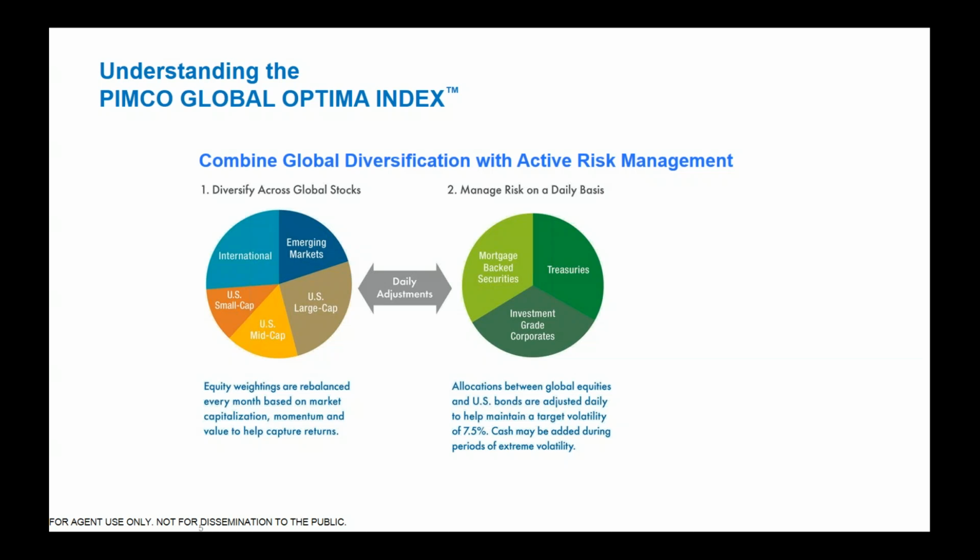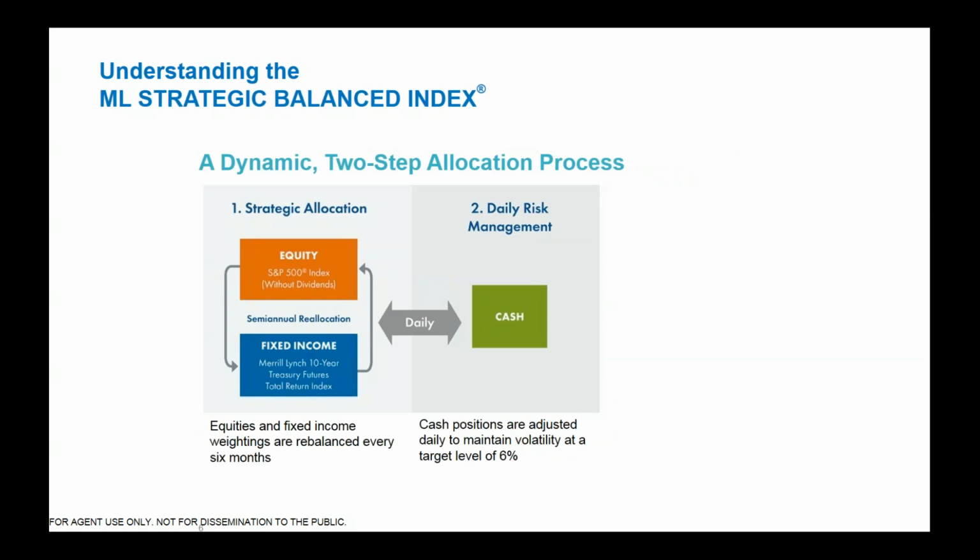The first we'll briefly discuss is the PIMCO Global Optima, which is really what you would see in a client portfolio, if you will. International, emerging markets, large cap, small cap, mid cap. That's managed on a daily basis in and out of a fixed income solution in order to try and maximize equity-like returns. This would be more of our equity-focused index that's going to give you these double-digit returns in any given year. Down the spectrum is our Merrill Lynch Strategic Balance Index, which is much more simple and easy to understand for a client as you're having that explanation.